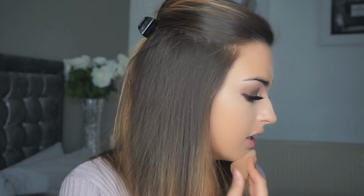Let's just have another look. Yeah, do you know what? I honestly think your best bet would be to get this as a foundation. If they have your shade in it, definitely get that. I'm going to try that out for sure because as a concealer, it's really, really nice. It's really airbrushed as well.